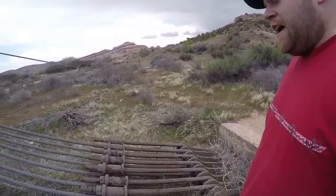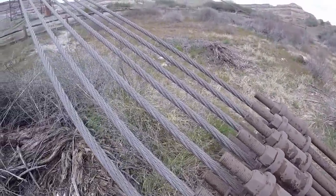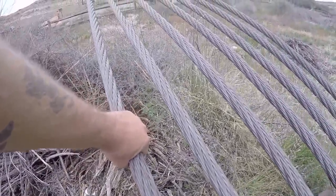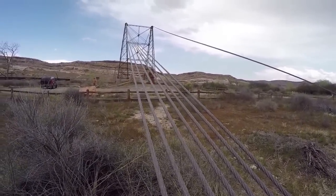Remember, I was over at the Dewey Bridge the other day at one point. Now I'm just at a different side of the Dewey Bridge up close. These are the cables, some big honking cables, actually. Let's go check it out.